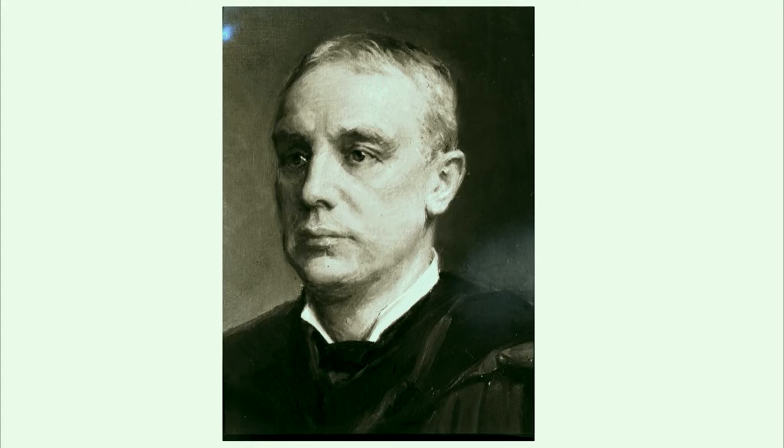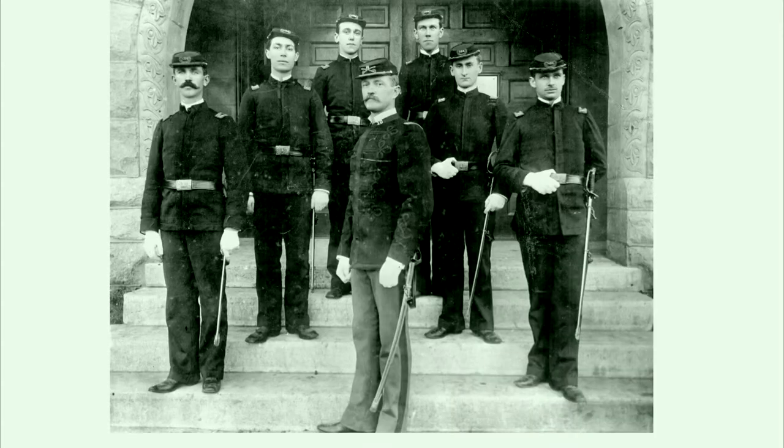I had a set number of photos. Some of them I had to use for just basic stuff. Then every once in a while, I found a photo that I just couldn't resist. This is John J. Pershing, and he's pictured here with six of his cadets. I stumbled across this photo.